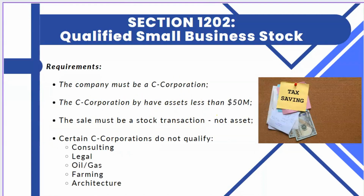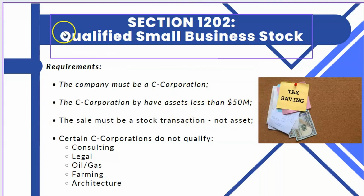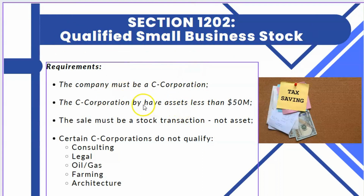So, all right, the third slide here. We talked about the C corporation. The corporation itself has to have assets less than $50 million, right? So this rule doesn't apply to large companies, right? I mean, it says it right in the name, qualified small business stock. Okay. So the business has to have assets less than $50 million.